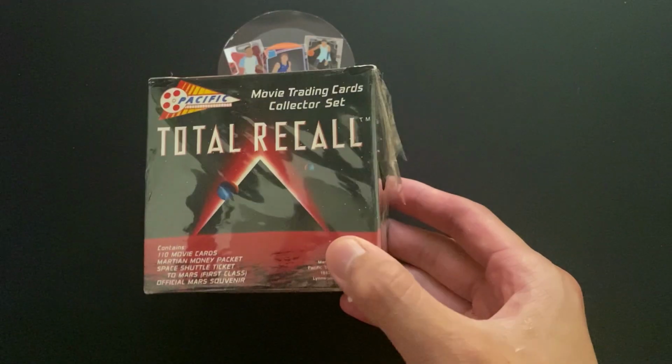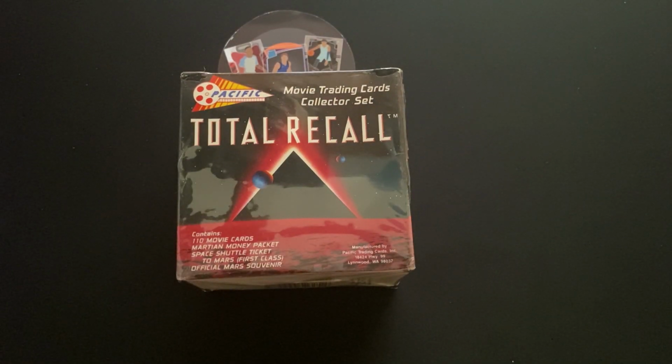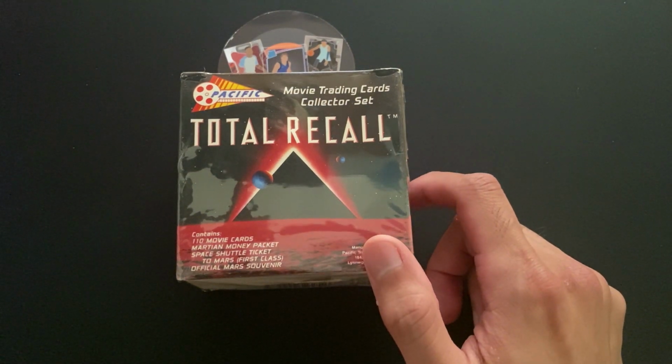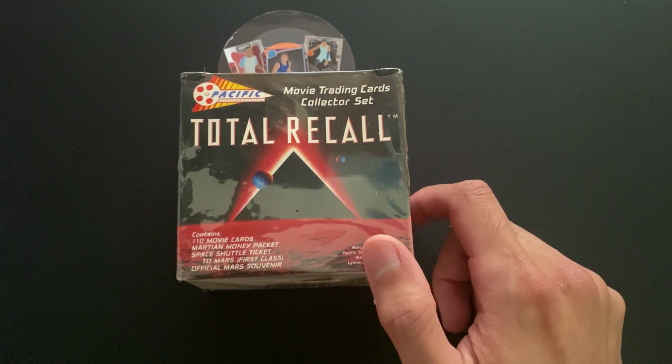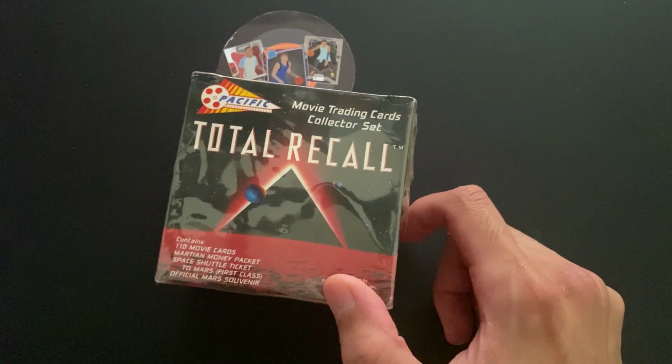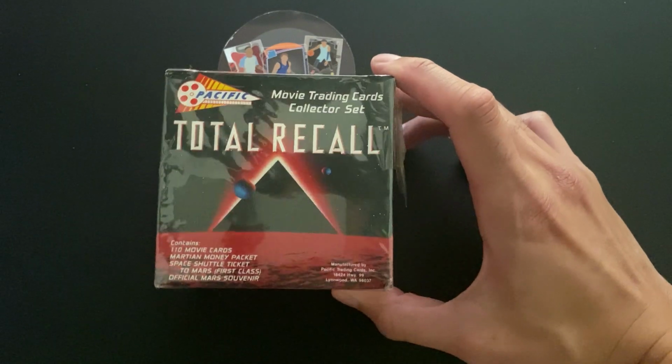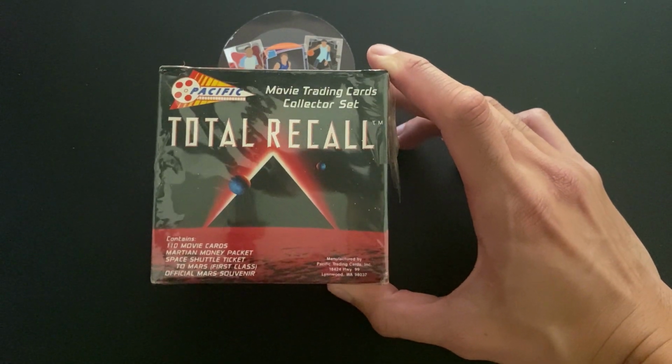So, yeah. Bit of a random one here, but this one is a 1990 Total Recall collector set. It actually features Arnold Schwarzenegger's rookie card, or first card printed. Just thought that would be a good play at $50, and yeah, thought why not, especially with Arnie being so iconic.